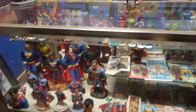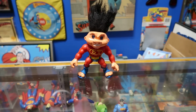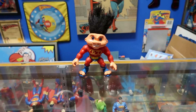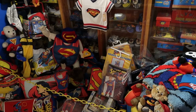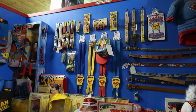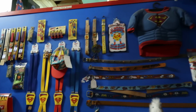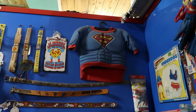I'll look up here. We have Super Troll. I guess ST stands for Super Troll. I think that's a troll. Superman clothing here. Superman suspenders, Superman belts. Oh, look at that shirt there, it has the muscles already built right in.